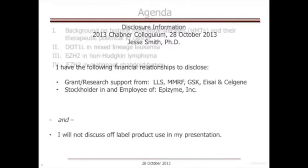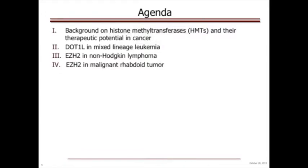So just to give you a little agenda of what I'm going to talk about, I'm first going to give you some background on histone methyltransferases and their potential therapeutic value in cancer. I'll then transition to tell you about DOT1L and mixed lineage leukemia, and then I'll talk about EZH2 and non-Hodgkin lymphoma. It's kind of a nice follow-up to Lou Stout's talk. And then I'll close out by talking about a role for EZH2 in malignant rhabdoid tumor.